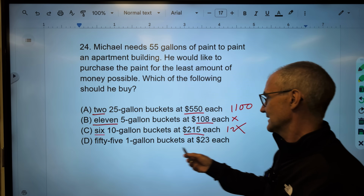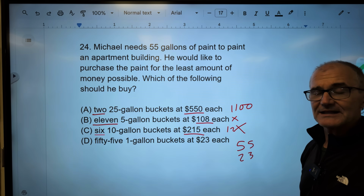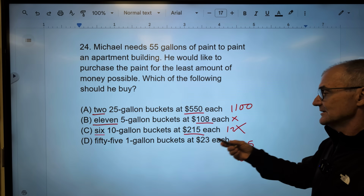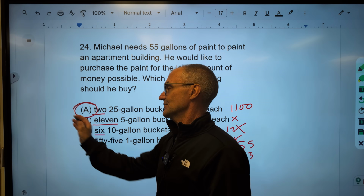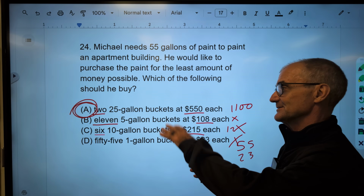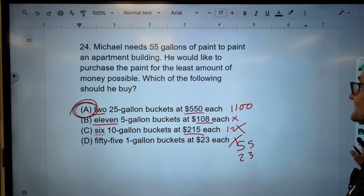55 at 23. I don't have to multiply that out because 55 at 20 is 1,100. 23 is more, so it's going to be more than 1,100. The only one that works, or the least expensive one, is answer A. That would have burnt up a ton of time if you figured all those out. Working with those answers is the only way to do that problem.